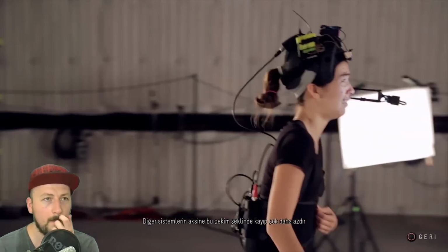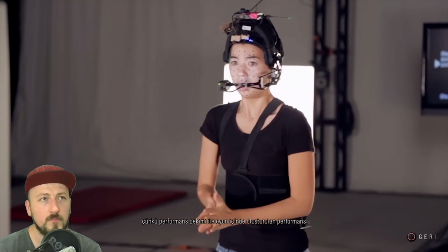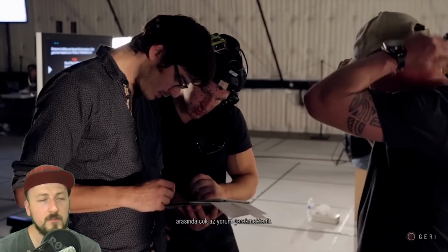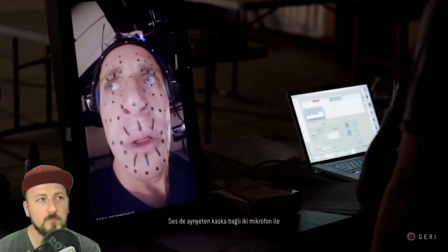This form of capture is far less lossy because there are fewer interpretations between performance captured and performance rendered. Finally, Emil'in hareketleri. The audio is also recorded via two separate lavalier mics attached to the helmet.